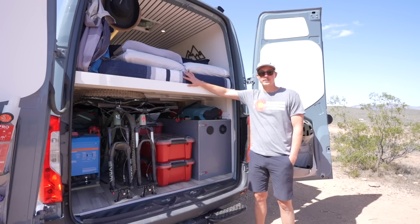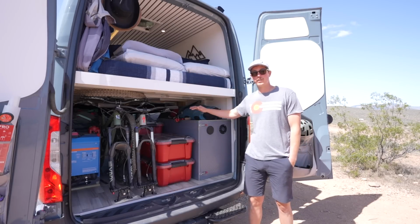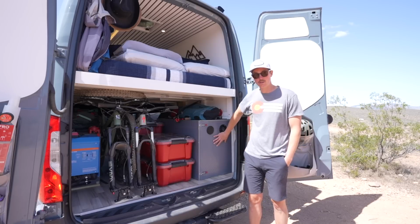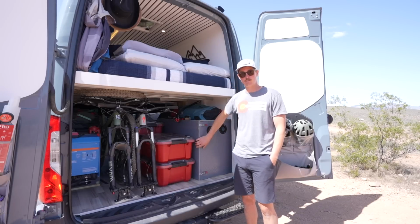We opted for the raised bed, and the reason why we did that is for this garage space. The biggest part of going on this van trip was to do all these fun activities and bring all of our fun toys with us. So I'll go quickly through the garage here. This is our water side, and you have a water fill and a water hose spray here that we can use for a shower. Again, 20 gallons.